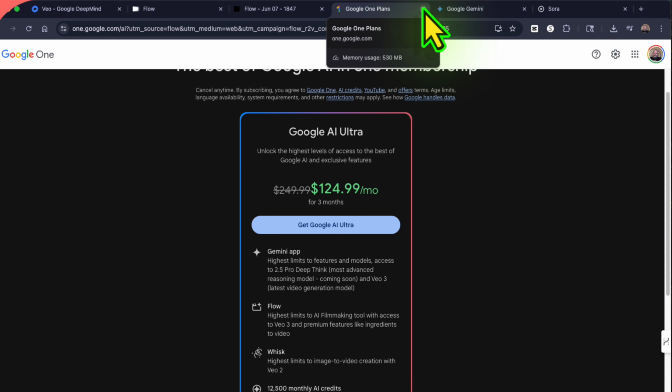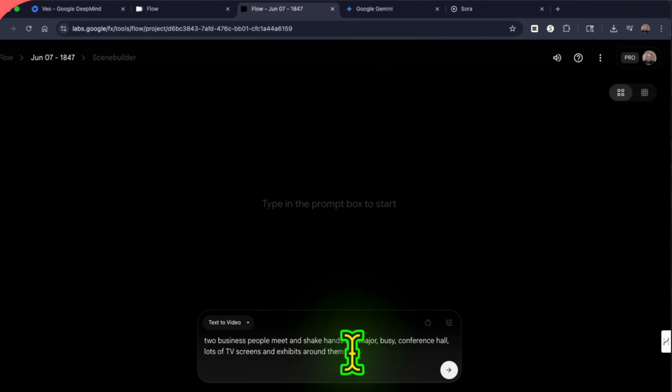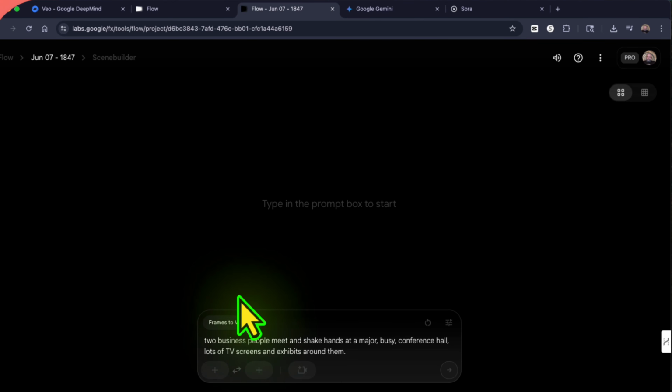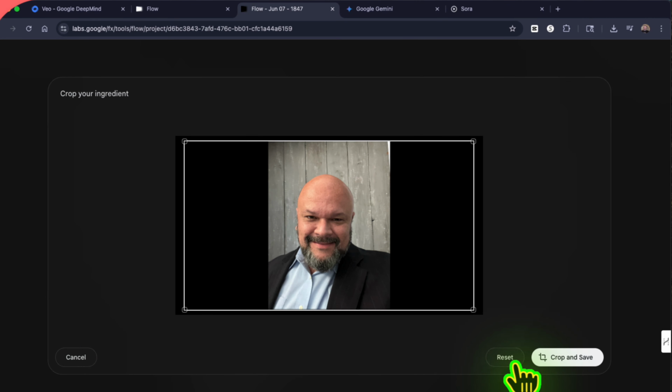ChatGPT is running at $200, and I was going to test that next, but I have this open here. My main thing, I wanted to do what I did before, frames to video. Frames to video is where you can get more accuracy of things, right? So for example, I'm going to upload an image. Okay, so I'm uploading an image.